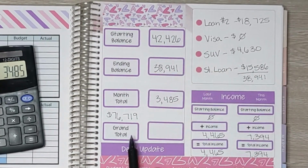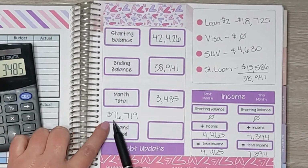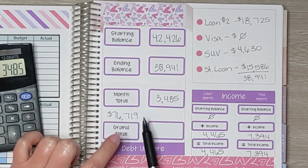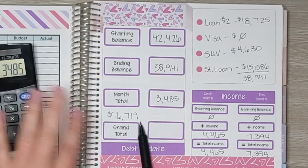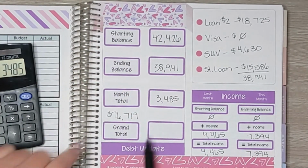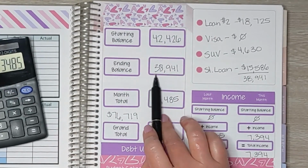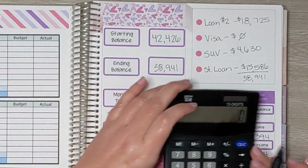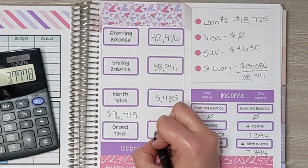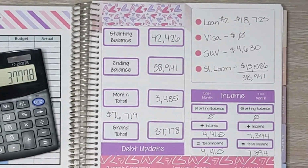Okay, so let's see what our grand total is. When we started this whole debt payoff journey, we had $76,719 of debt. Now this does not include our mortgage. That's a whole separate beast, which I'm going to address later in the future once I get all this taken care of. So $76,719, and we currently are at $38,941. So let's see how much total we've paid off so far. So we have paid off $37,778. That is so cool.